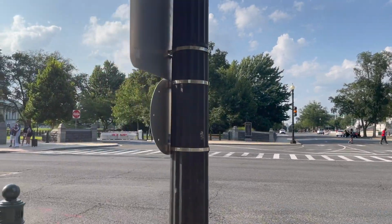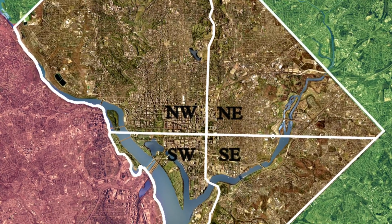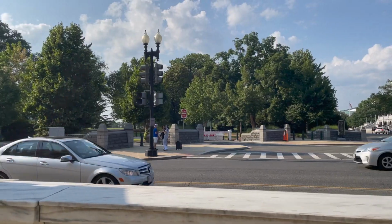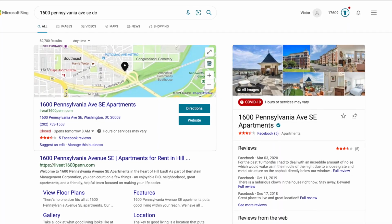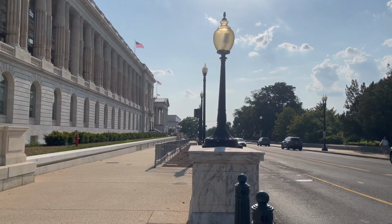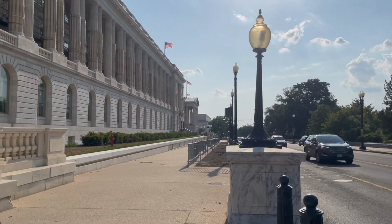which is not to be confused with Pennsylvania Avenue Northwest. In DC, the quadrants are extremely important. If you get them wrong, you could be in trouble. I tell you that because I had a friend who lived at 1600 Pennsylvania Avenue Southeast, and she got a lot of mail that was supposed to be going to 1600 Pennsylvania Avenue Northwest, which is the White House.